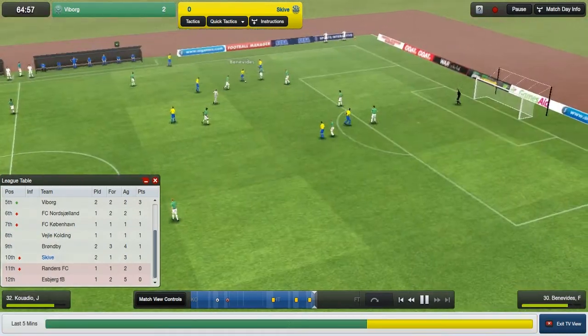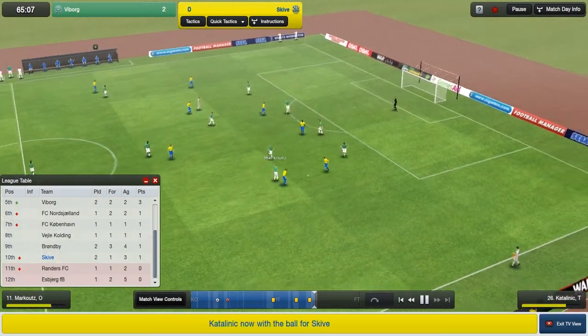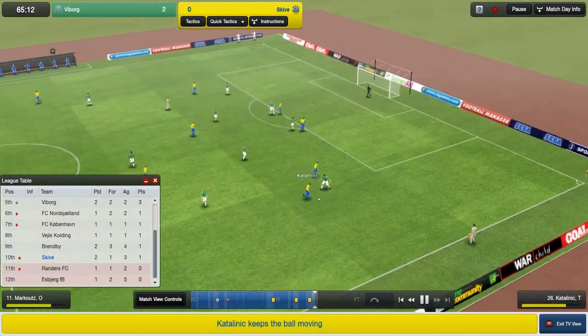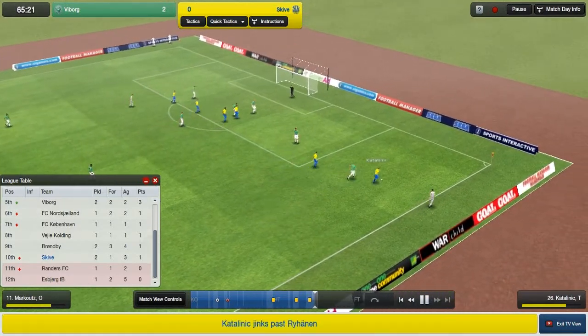Oh, come on, Benevis, play it inside. Come on, don't shoot from that. Oh, what? That's a free kick, referee. Seriously, I don't like the referee. If we do something to them, that's a free kick. But if they do something to us, it's not a free kick.